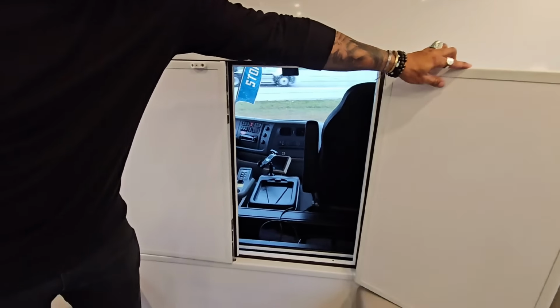And the answer is yes. I'm not going to say you're not going to have to do a little crawling around to get there, but you can absolutely get to the cab from back here. And I know people are going to want to see what that looks like, so I'm going to reach my head in here real quick.